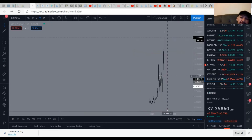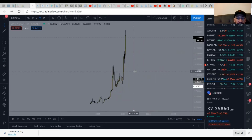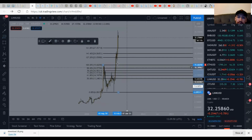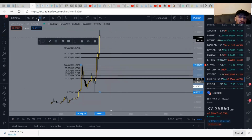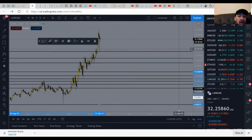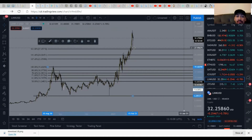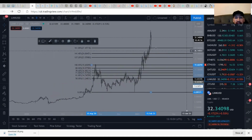Link is one of my favorites. Love everything about Link. Price action looks really nice here. Let's get the extension tool out. We surge past it, but then look at this. We surge straight past this on the extension tool. But you know what I really like on this? We come back down to retest the bottom of our extension, which tells me we are catapulting all the way back up. That's a really healthy bit of price action there.